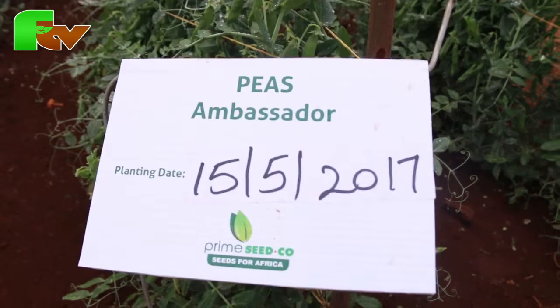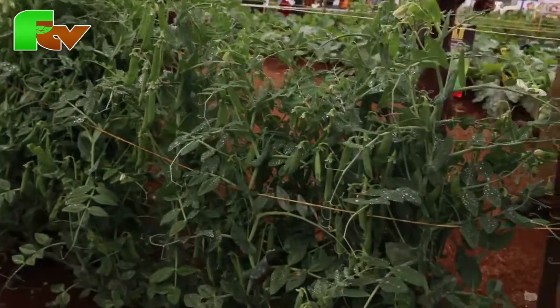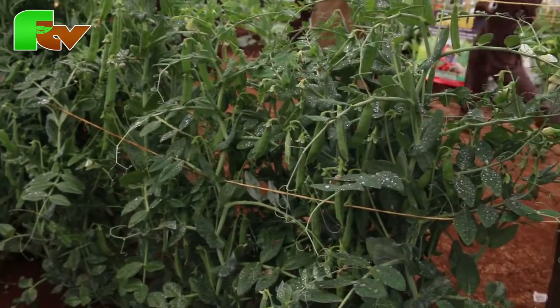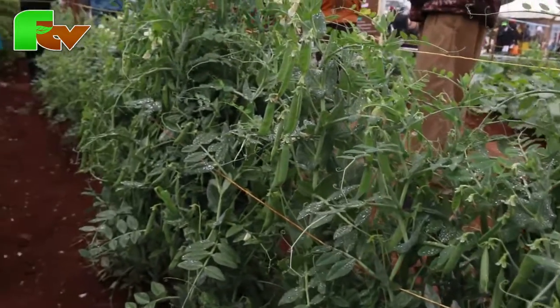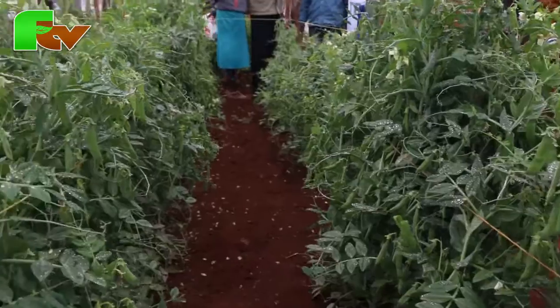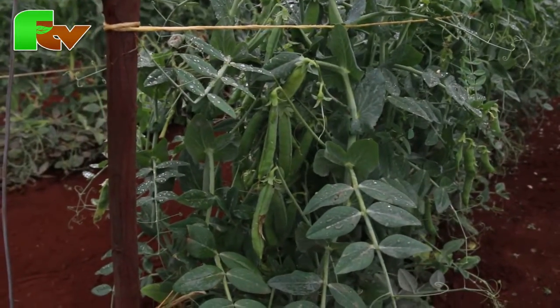Then for those who are doing, we call it mishiri. In other areas we call it minji. In other areas we call it peas. We have peas Ambassador, high yielding, long period of harvesting, very good. We can also try it. We have it. When we come to other varieties like carrots, we have. Come and visit us and you'll see that.